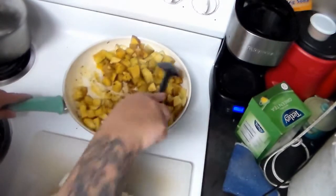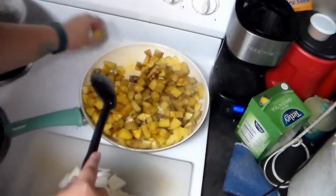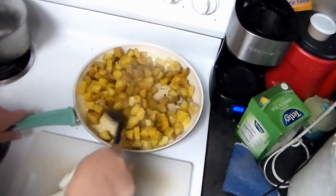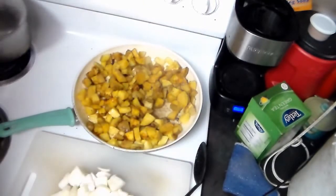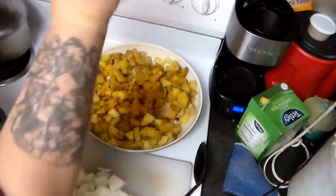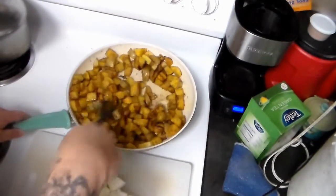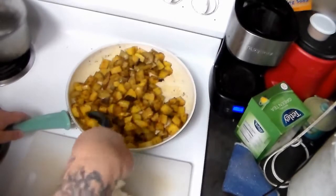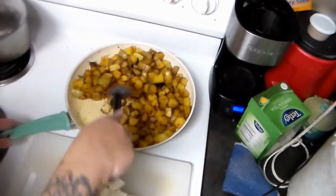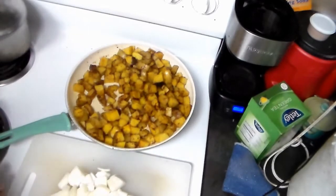Okay. Let's mix up these potatoes again. They're probably starting to get nice and fried now. We should probably leave them in there for another 7 minutes before we add the onions. So I'm going to add like another tablespoon of carne asada seasoning. Okay, these potatoes are almost done. I can cut them with a spoon, so that means they're almost done. So I'm gonna go ahead and add these onions now.